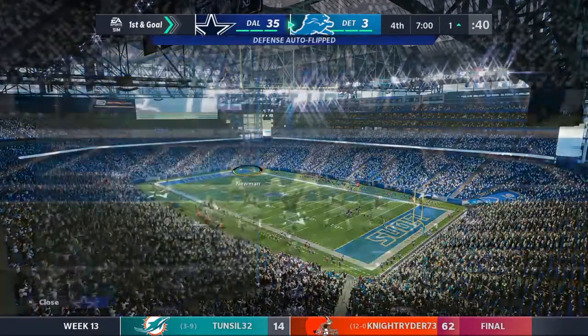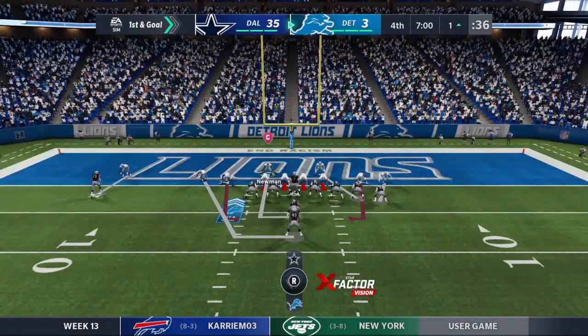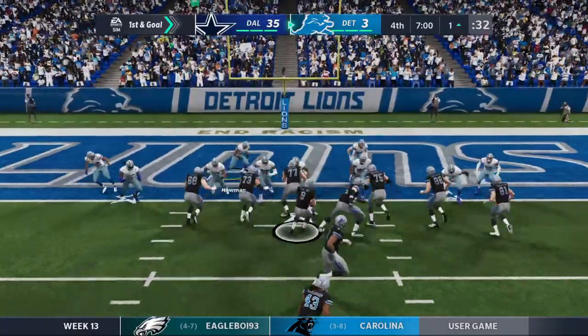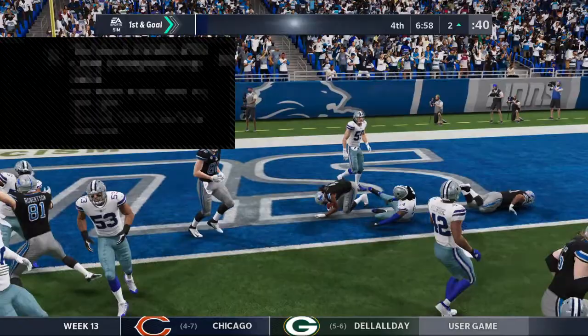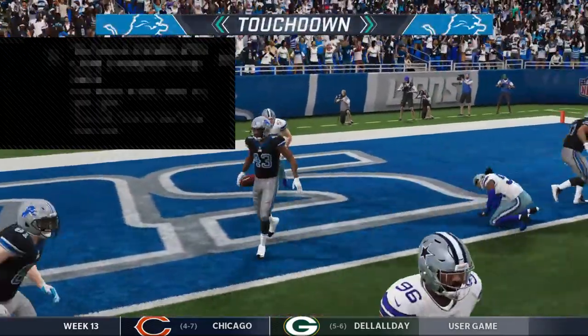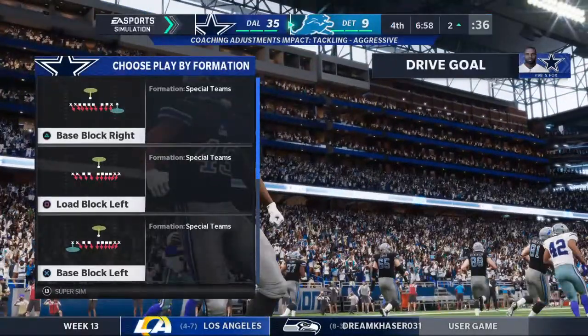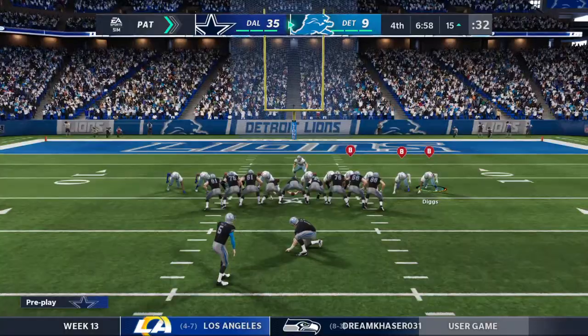Back now at Ford Field. And this is a blowout so far as we get set for the 4th quarter. A very one-sided affair. They'll run forward with Bo Scarborough. And he is into the end zone. Touchdown, Detroit. Bo Scarborough, his 2nd touchdown on the season. And the Lions are able to draw a bit closer.